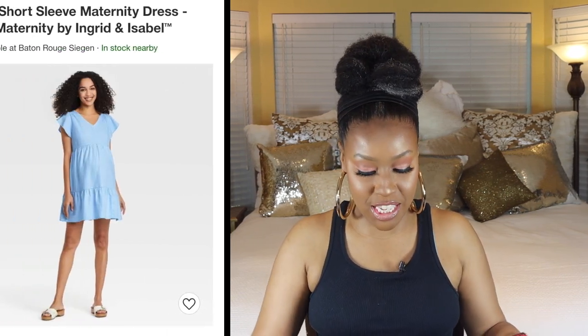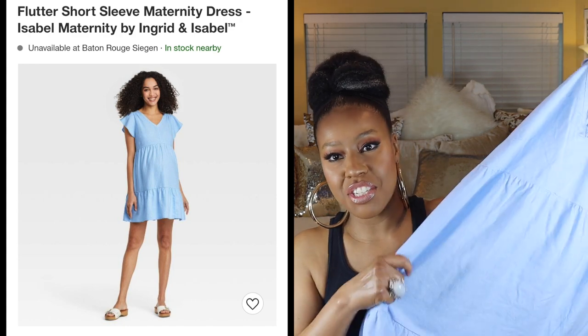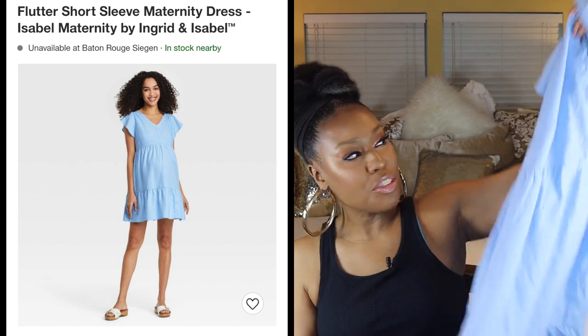All right, so the last one that I have, I need to go ahead and tell you all something before I show you what the last dress is. Have you ever seen where people say, this is how I styled it, or this is how I style it? I've seen a couple of ladies do that, and I decided that's what I was gonna do. I was gonna switch up how to wear this dress that I picked up, because this last dress is a maternity dress.